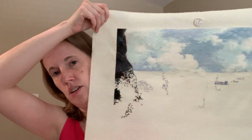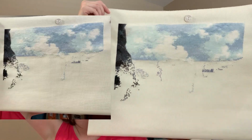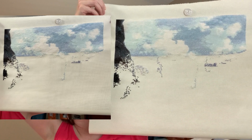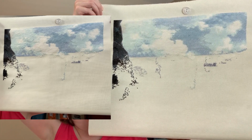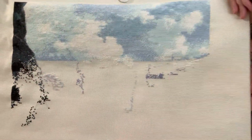But I did get it last week, so I think you will have a decent amount of progress just to see from last week. So I'll be a little farther back so you can see a nice side by side. As you can see, some of the bits and bobs of the rocks and waterfall are actually starting to show up now, which is really cool.